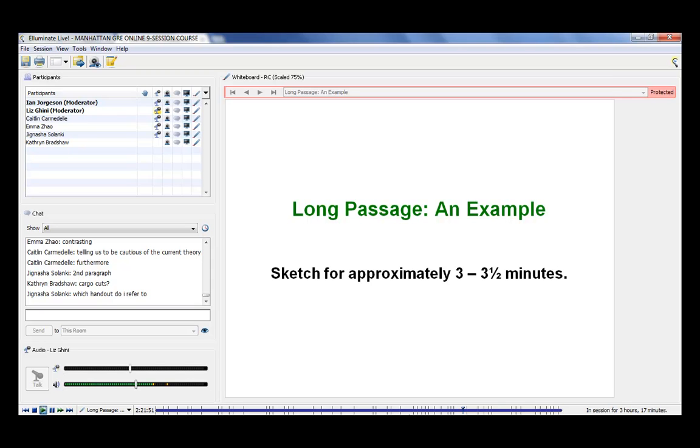All right, how many of you were able to get through the passage? Smile if you were able to read through it and take your notes. Okay, thumbs down or let me know if you weren't. Okay, it looks like most people got through it, all right? So we're going to really think about it. Let's think about it first.